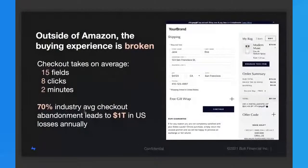So obviously we know a big part of Amazon is the checkout convenience that it provides. Outside of Amazon, largely the one-click checkout experience is broken. A checkout takes on average 15 fields, 8 clicks, 2 minutes, and 70% industry average checkout abandonment leads to $1 trillion in US losses annually.